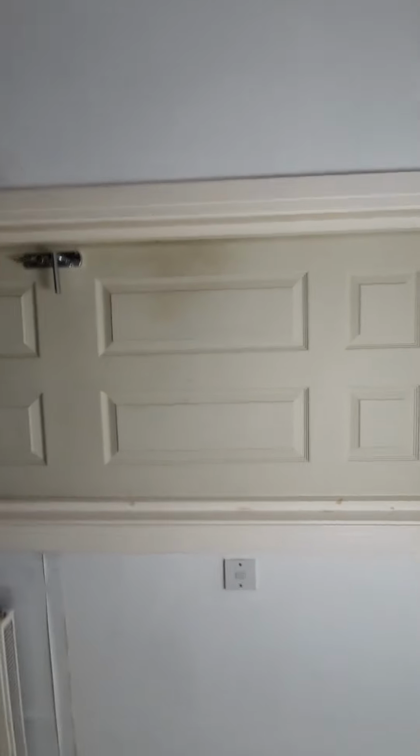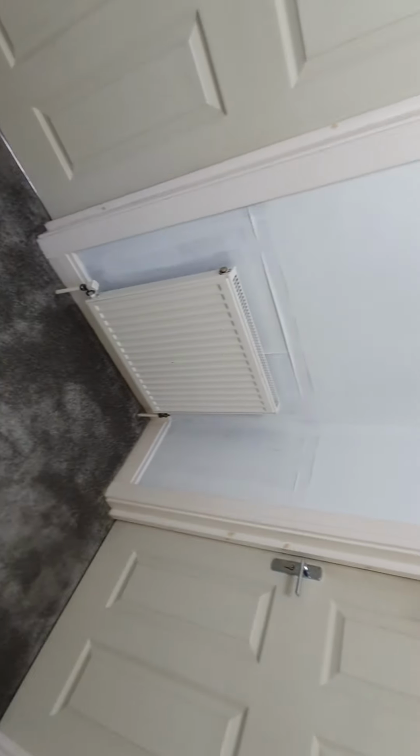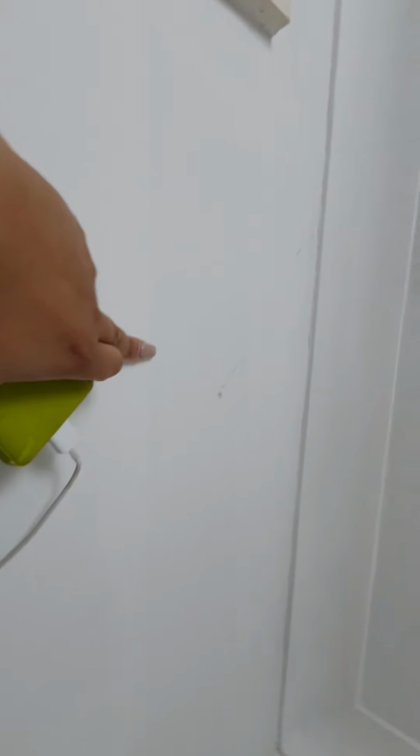And the doors have marks present with no damage. And then the radiator, very patchy. Paper starting to uplift. No general wear and tear marks, though. You do have a cobweb present on the wall. No marks around the light switch. Left of the side bedroom door, clean, but you can see very patchy walls with paper peeling. Marked on the door, but no damage.